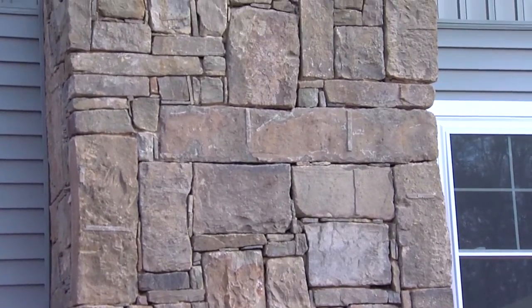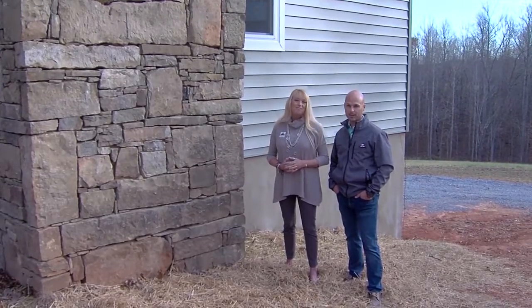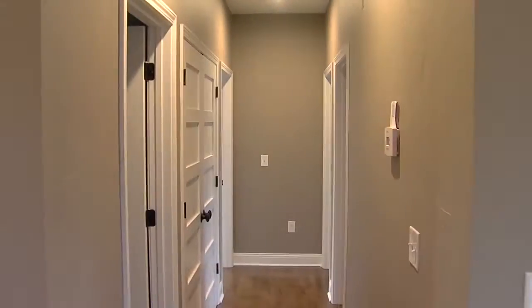So all in all, we're really thrilled with how this turned out, and the homeowners are pleased too. Yeah, and after the break, Emily's going to talk to the homeowners and discuss exactly how all of this came about, with the backstory, and it's really unique.